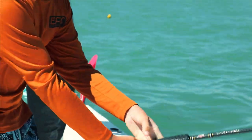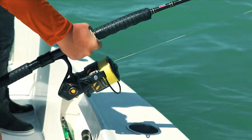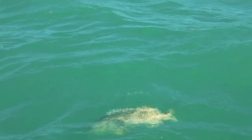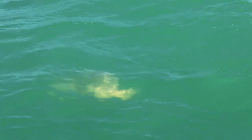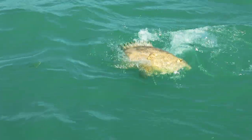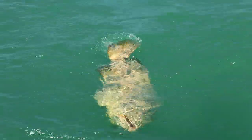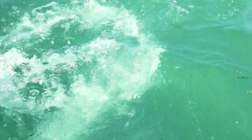Goliath groupers are tremendously strong fighters. They have a lot of torque, a lot of power. They've got big broom tails. Goliath groupers have an extremely large appetite. I've seen them swallow down a whole shark. It's incredible what they can fit in their mouth.